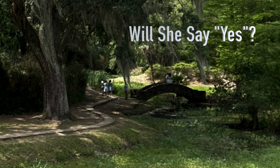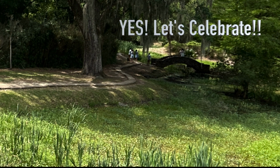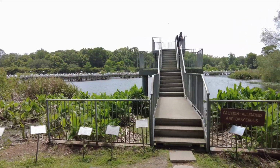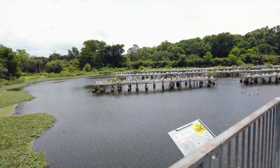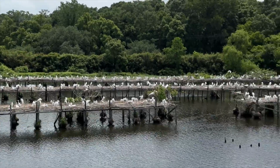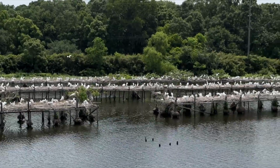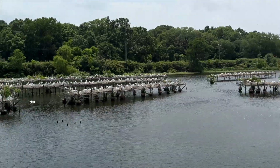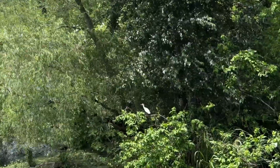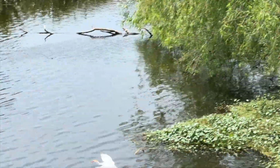So grab your camera and let's explore this slice of nature's paradise together. And don't forget to visit Bird City. In 1895, E.A. McIlhenny built an aviary to help save the endangered snowy egret birds. What started out as just 8 birds had grown to 100,000 by 1911. Just take a look at all of the birds.